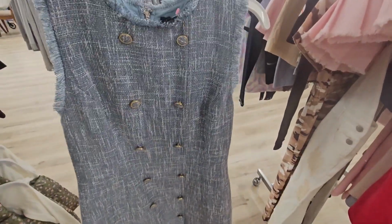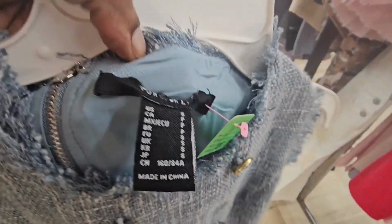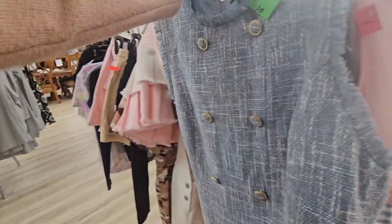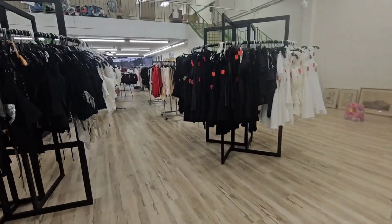I found this Forever 21 dress. This is new without the tags. It was $10. I needed a medium. I was going to buy this for myself. I have not stepped in a Forever 21 in probably a good 10 to 12 years.